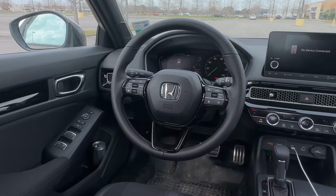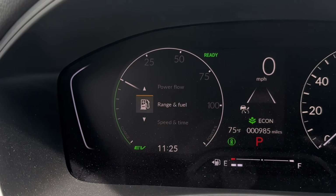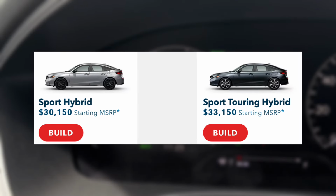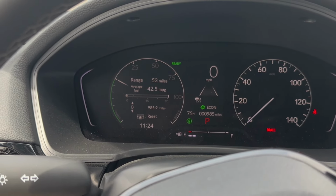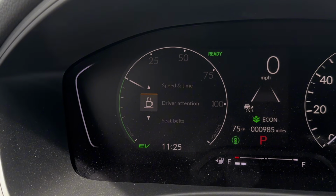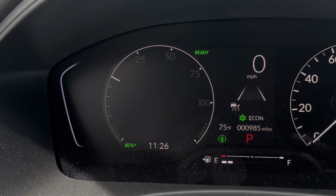Moving back inside, I absolutely love the gauge cluster. I really didn't like the fact that this gauge cluster wasn't fully digital whenever I first got the car, but another $3,000 for the Sport Touring wasn't worth the difference. Now that I've had the car for 1,000 miles, I can confidently say that I like this half digital gauge cluster. There's a bunch of different menus that you can preview on the left side, such as your power flow meter, all your actual vehicle settings, and of course your range and fuel.